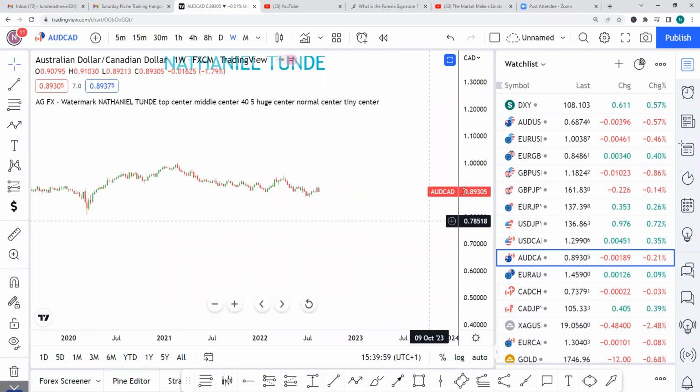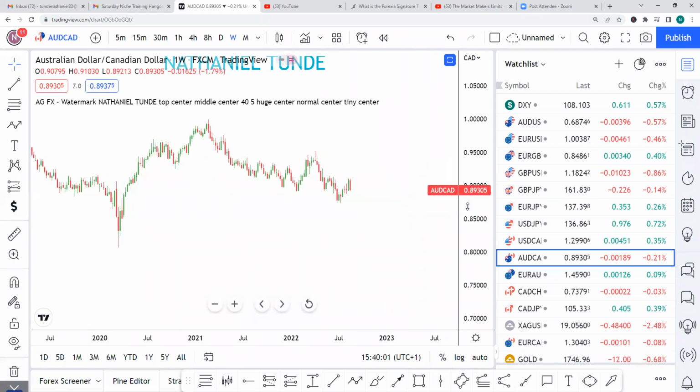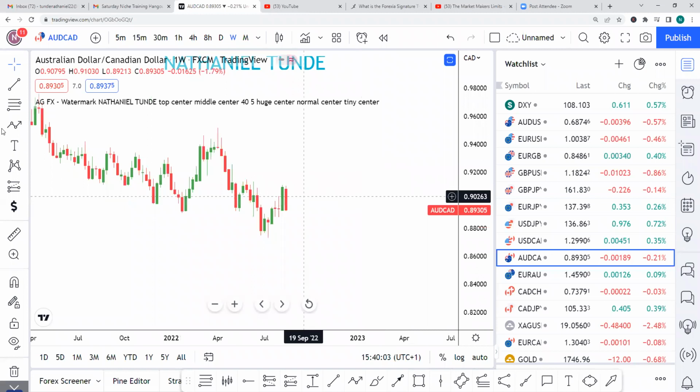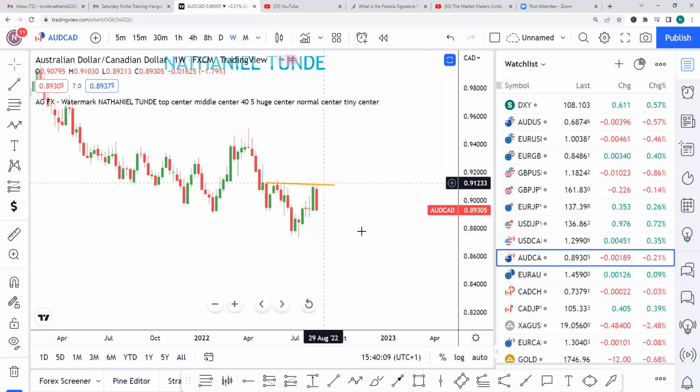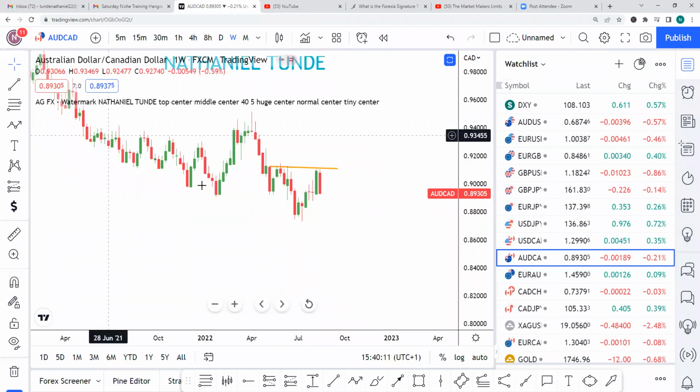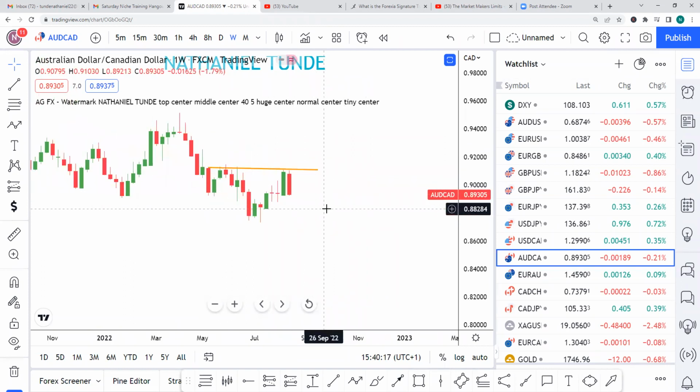EUROCAD. Can you see EUROCAD? All right. Right now, do you see we have this equal high? We are still going to visit it. But right now, you have this candlestick pattern that shows us this railroad track.